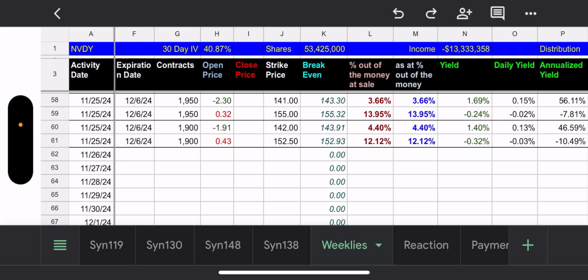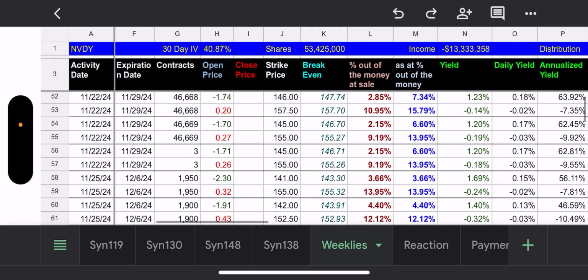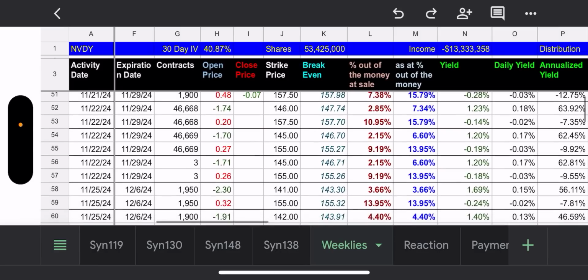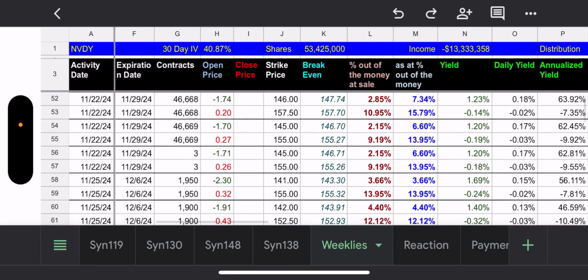141 strike price, 3.66% out of the money. Call credit spread is about 13.95% away. I mean, NVIDIA's been on a sell-off, so to do calls this close, not a fan, man. Not a fan at all. All right, so what else? What else do they have open?